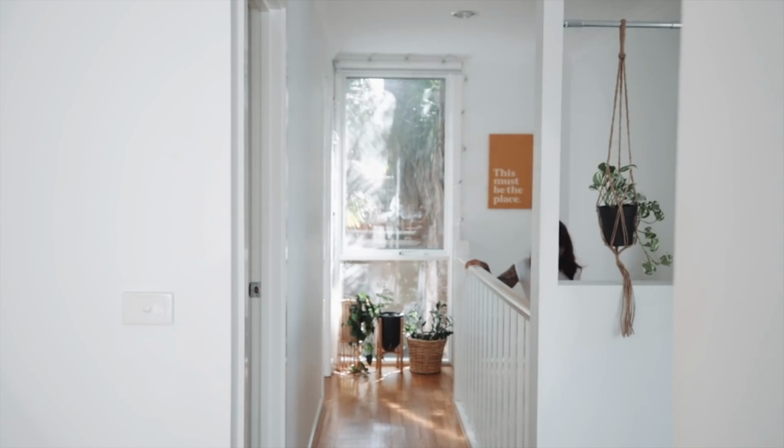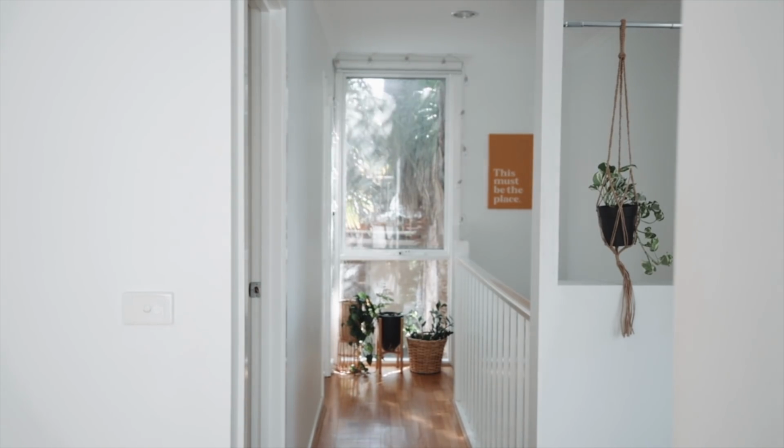Right, I'm gonna go grab this shelf, and I think I'm gonna build it up here in the lounge room because it's definitely too small in the laundry to build it down there.